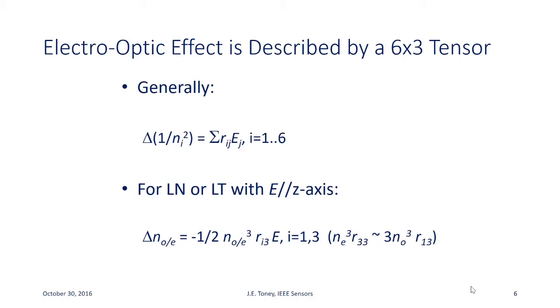So I mentioned the electro-optic effect is a change in the refractive index, but you should keep in mind that most electro-optic materials are birefringent. That is, they have at least two refractive indices depending on the polarization of light. So not only is the refractive index dependent on polarization, so is the electro-optic effect. So the electro-optic effect can actually be quite complex.